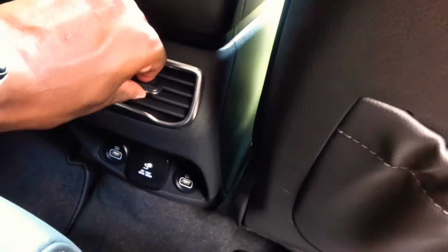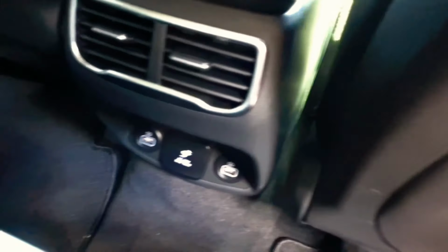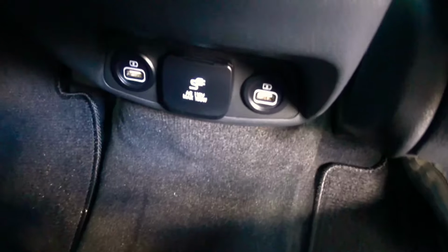You have LED lighting in the back. Some air vents here for the rear passengers. You have a 115 volt outlet back there and 2 USB ports, with one map pocket on the back of the front passenger seat, none on the back of the driver's seat.